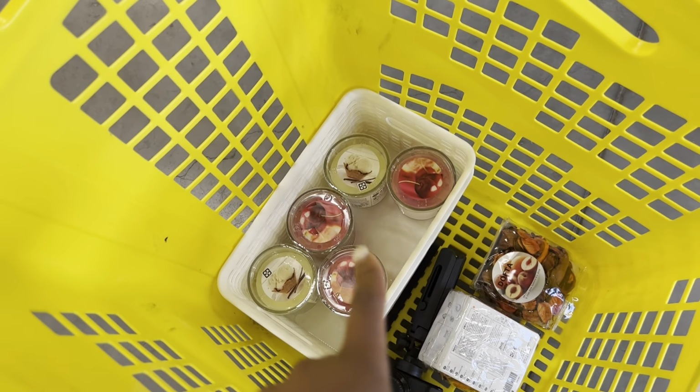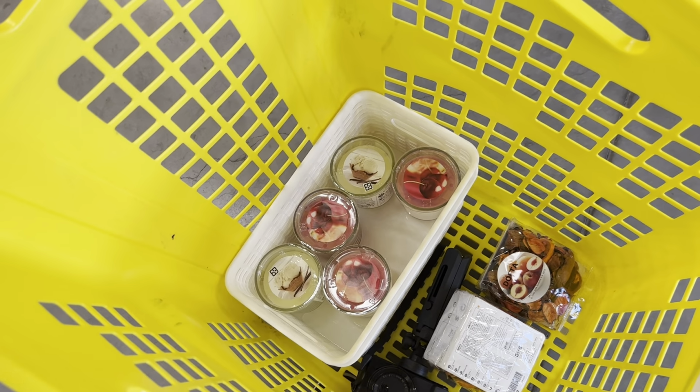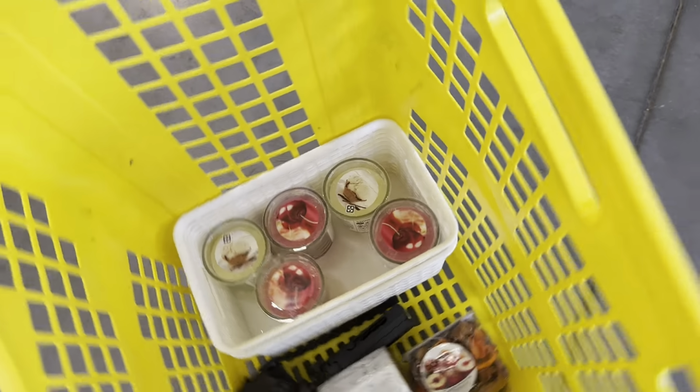I hope they don't sell out because I would definitely come back for these. It's just that now I live in a school dormitory. I don't see a point of buying a lot of these. So yeah, let's go back.